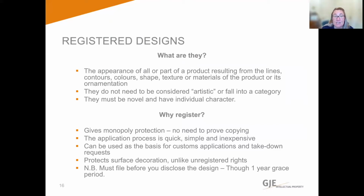Whilst unregistered designs and copyright may also arise on creation, they are typically more difficult to enforce, so design registration is usually recommended. Further, the application process is quick, simple and inexpensive, and gives monopoly protection, i.e. so there is no need to prove copying. And registered designs can be used as the basis for customs applications and takedown requests. They can also protect surface decoration, unlike unregistered designs. Though just remember that, like patents, you must file your application before you disclose your design, but there is a 1-year grace period if needs be.